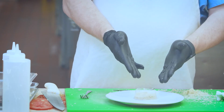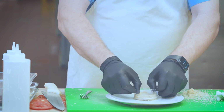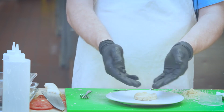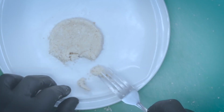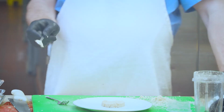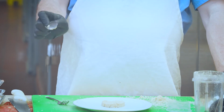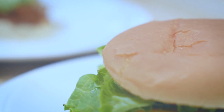So now that this has sat for just about an hour to overnight, we can see that it forms and it holds its consistency. And so this is going to meet our criteria. So it does come through the tines, so it passes the fork test. It's not going to run off, but it comes off. That's good.